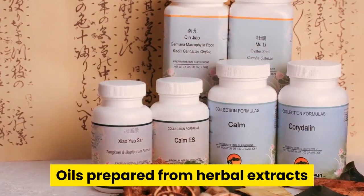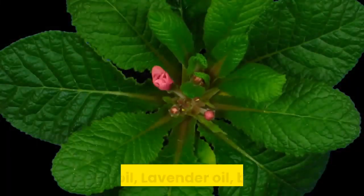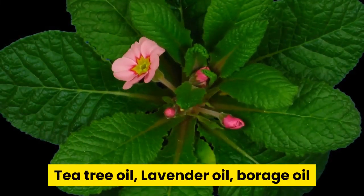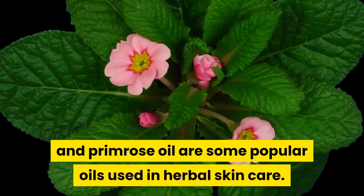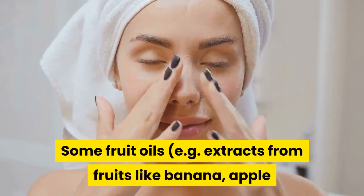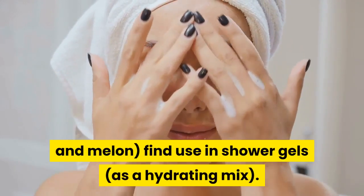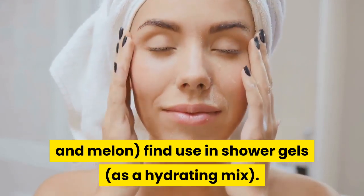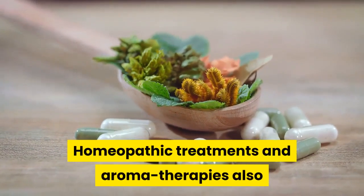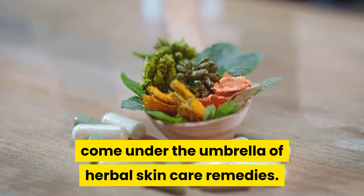Oils prepared from herbal extracts present another means of herbal skin care. Tea tree oil, lavender oil, borage oil and primrose oil are some popular oils used in herbal skin care. Some fruit oils, e.g. extracts from fruits like banana, apple and melon, find use in shower gels as a hydrating mix. Homeopathic treatments and aroma therapies also come under the umbrella of herbal skin care remedies.